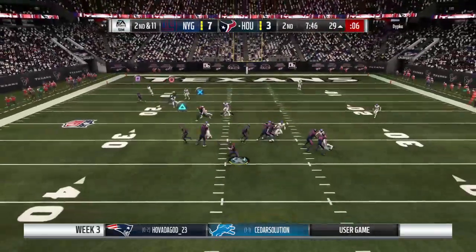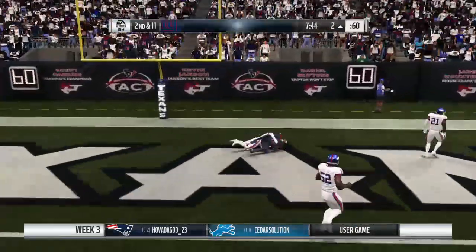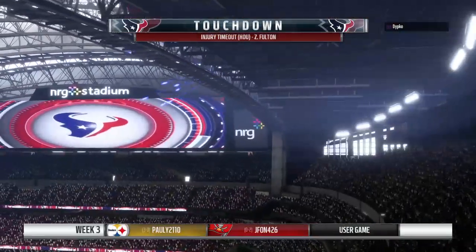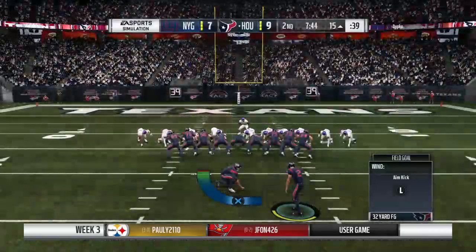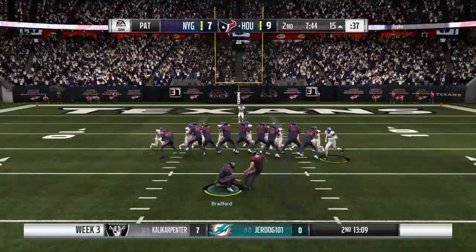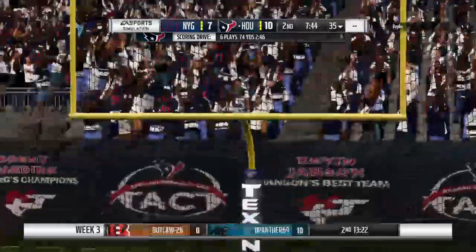Off of play action, it's Watson. Going for it all. That is caught. Hopkins for the Texans touchdown. DeAndre Hopkins, his 2nd touchdown on the season. And the Texans are in for 6. And he knocks it through.